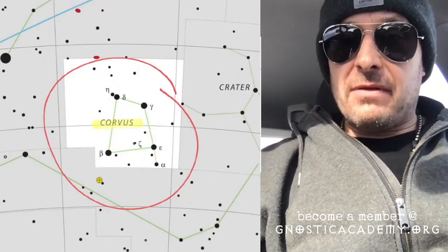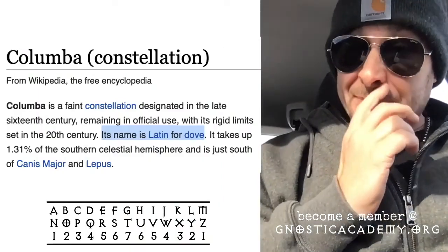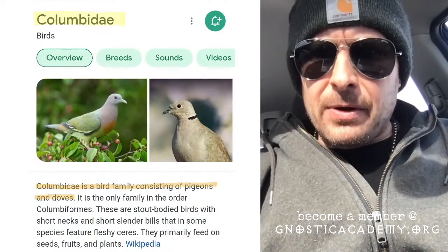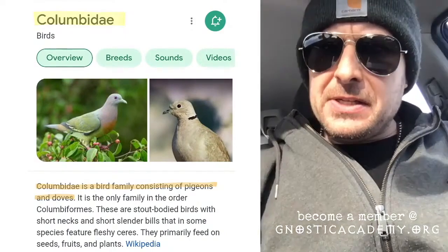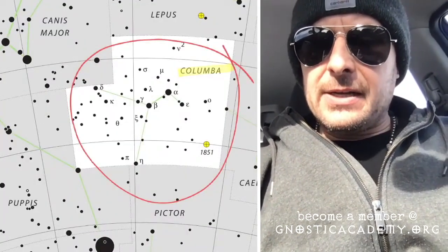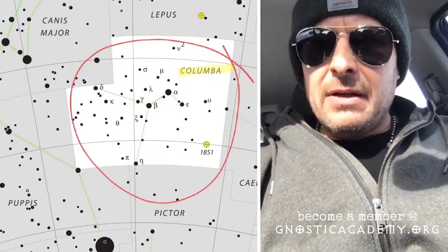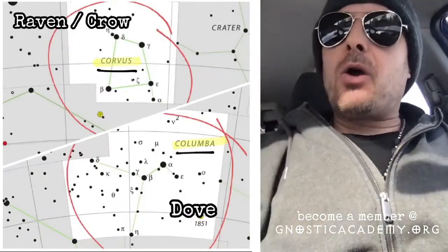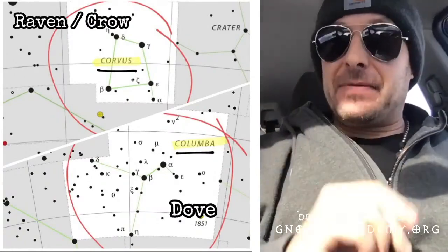Then he sent forth a dove, and that's the constellation Columba. Its name is Latin for dove. Columbidae is a bird family consisting of pigeons and doves. Okay, so this Columba constellation is literally a dove. And so here we have the 2 birds that Noah in his big Argo Navis ship sent out to see if things were going to be okay.